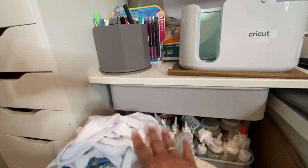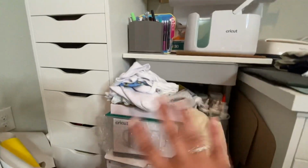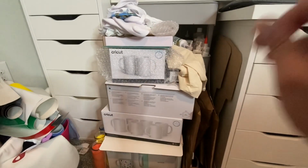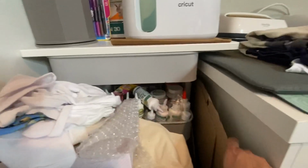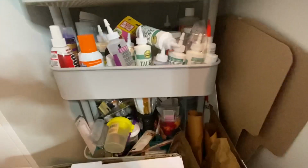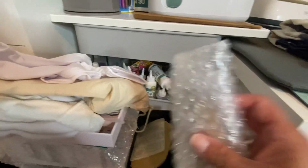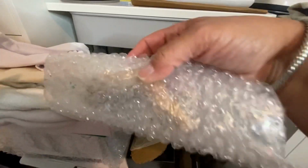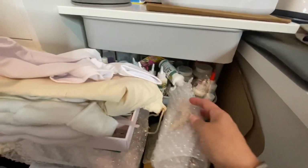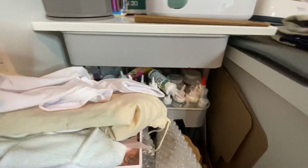So you can see I have a lot of things that I've been working on. And these are all my cups to use for my Cricut. These are the things I use for my shirts. So here, let me pull this out. That's glue, paintbrushes, stuff like that. And so this is actually something I've been looking for. And these are Florida acrylic pieces. So that's good to know. I've been looking for that.